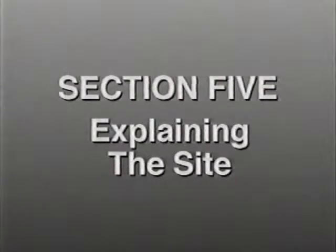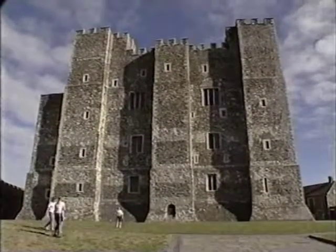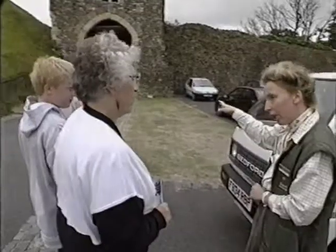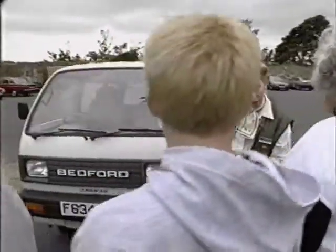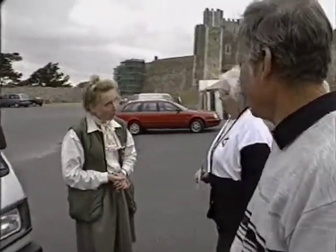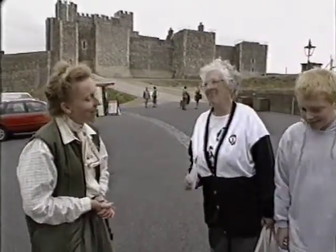Section 5, explaining the site. There's no set way to interpret and explain your site to visitors, but one of the best is to start a conversation with just a little information and take it from there. For a visitor curious about the history of this and the origins of that, looking around a site is much more rewarding if the custodian is on hand to give a word or two of extra information. And you don't need to be a history mastermind to find bits and pieces of detail which people like to hear.